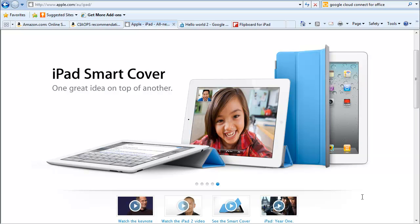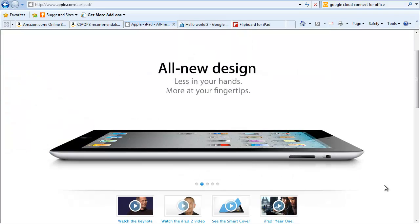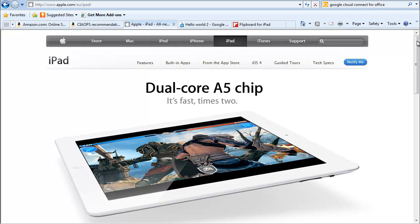So again, it'll be very interesting to see how this device actually operates and how it works, because it seems to be becoming a far more common sight within most places these days. So again, the new device, Apple iPad 2, is available in Australia from March the 25th.